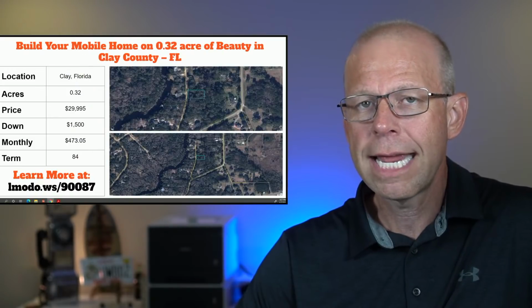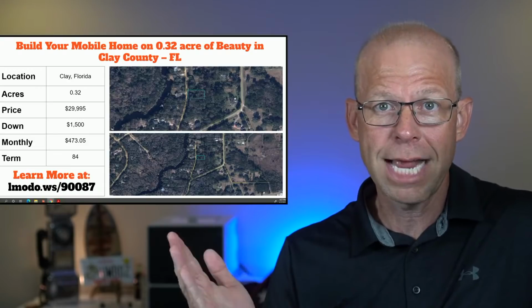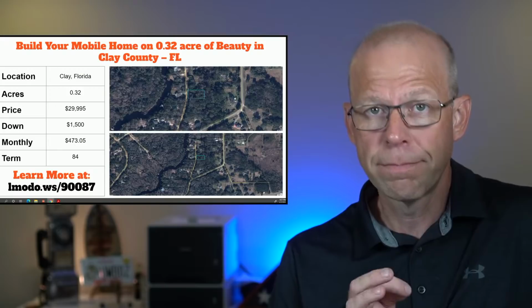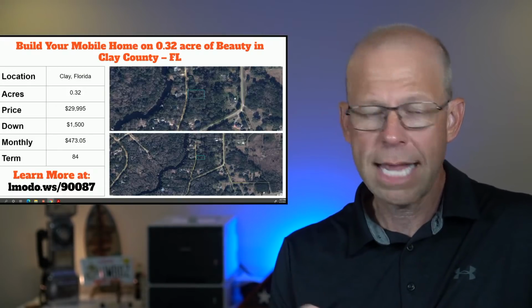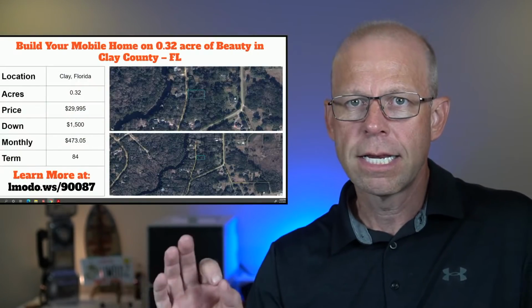All right, here we go. Clay County, Florida. This is up near Jacksonville. This is on the other side of the state, up near Jacksonville. 0.32 acre, less than $30,000 buildable lot. Let's make this screen big again. You'll notice that there's other homes in the area, nicely untouched oak trees on that property, $1,500 down, $473 a month for 84 months. Okay, so a great property long-term, nice long-term hold.